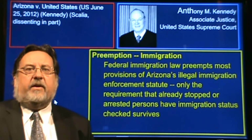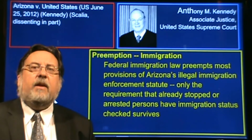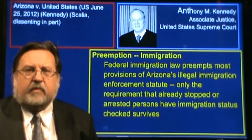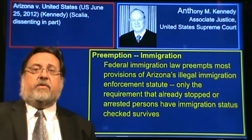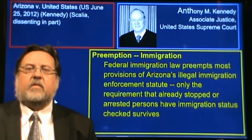First, the court struck down a new state criminal statute making it a misdemeanor willfully to fail to complete or carry an alien registration document, concluding that Congress had occupied the entire field of regulation dealing with alien registration, leaving no room for state regulation. Even the Arizona statute, which simply added a state law penalty for conduct already proscribed by federal law.